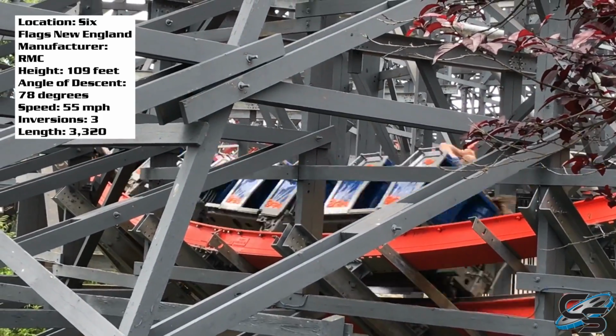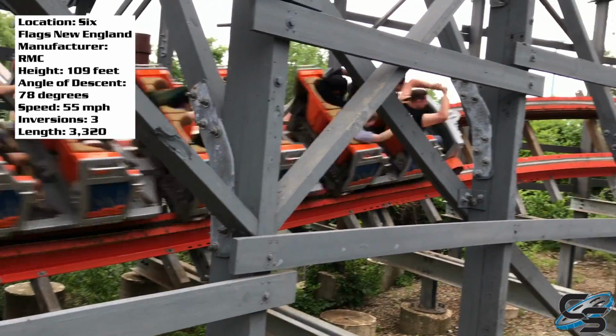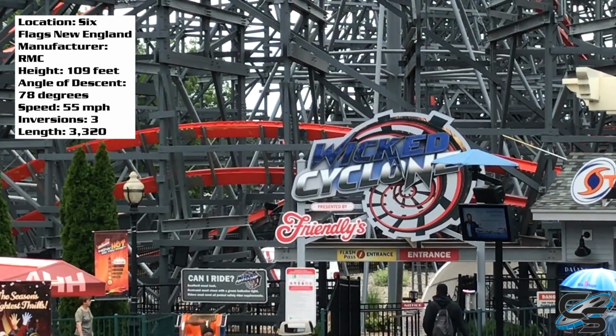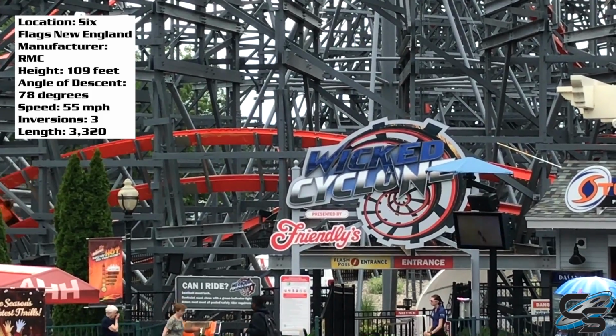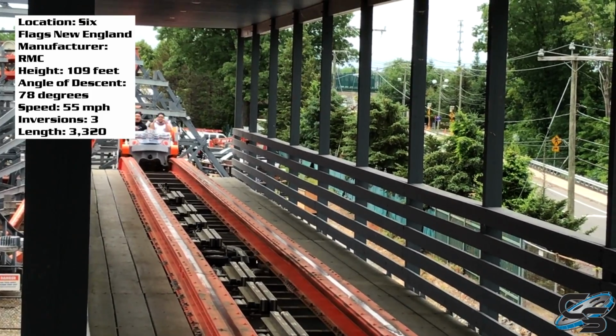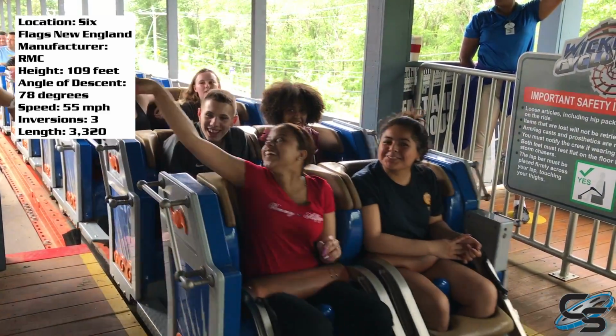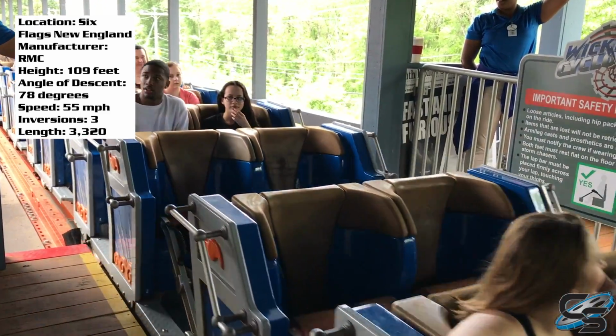The layout has you woven in and around yourself a couple of times. It is jam-packed action from start to finish. There's no mid-course. You don't slow down at all. Every element on this ride is amazing. So when you eventually do slam to a stop, you are just overcome. You're like, wow, holy moly, what just happened?